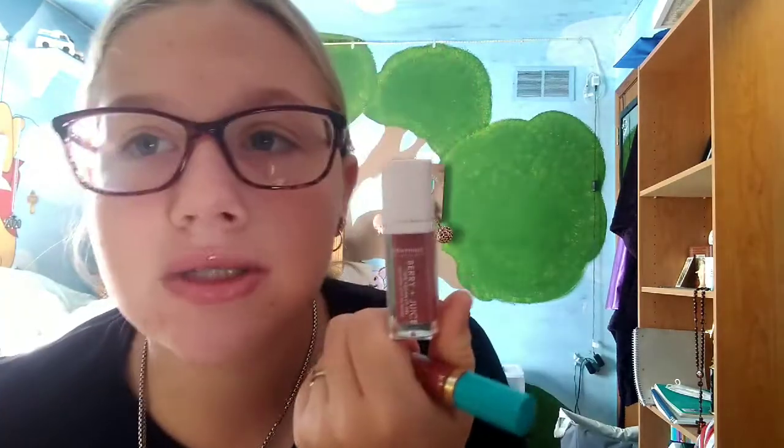And I don't use it too often though because it's kind of thick, but... And then I use the Seraphine Botanicals Berry and Juice Lip Gel. This stuff is where it's at. It's amazing. I love this product. I also got this as a sample from Ulta.